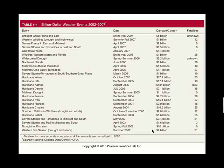Along the same lines, this is a table to highlight this. The way you read this table is down here we have 2002 and up here we have 2007. So the top ones are the most recent. And in here we have 05. I mentioned 2005 was Hurricane Katrina. Notice that before Katrina, we had Dennis, and after Katrina, we had Rita and Wilma.